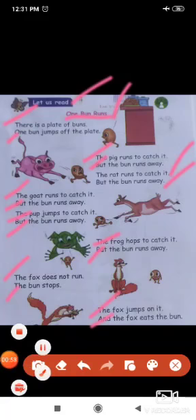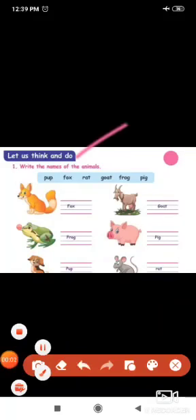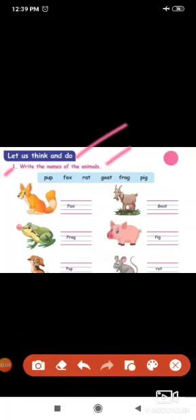Children, take reading practice at home. See the next one, let us think and do. See the first one, write the names of the animals. The answers are given in the box. Pup, P-U-P, pup. F-O-X, fox. R-A-T, rat. G-O-A-T, goat. F-R-O-G, frog. P-I-G, pig. Okay. Students, see the picture.